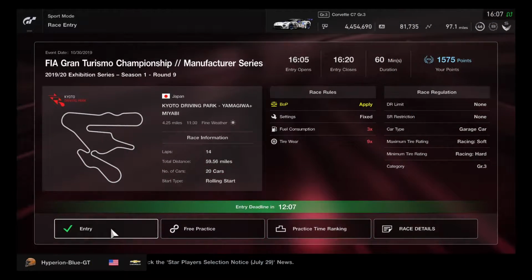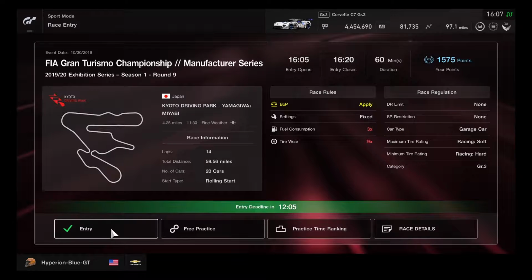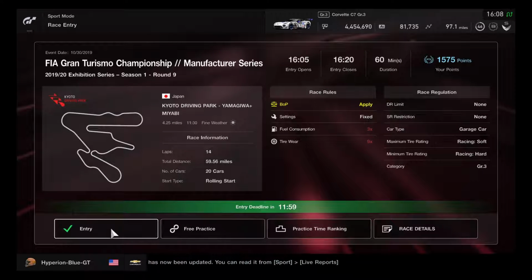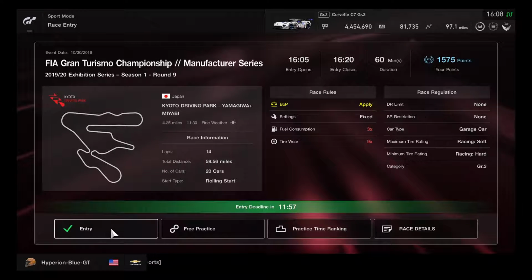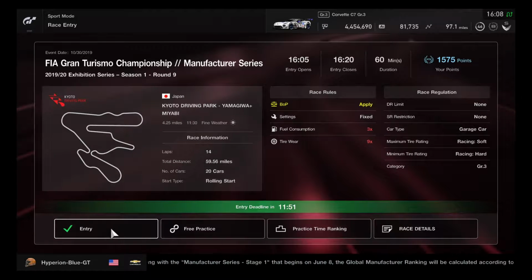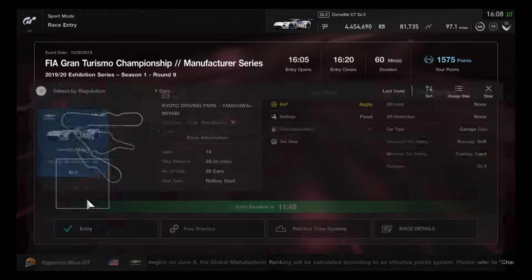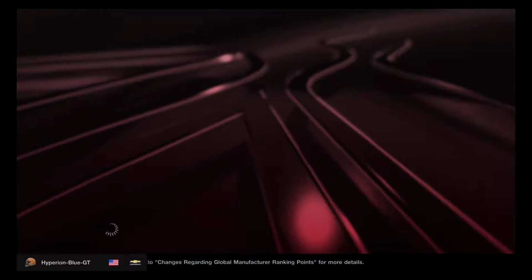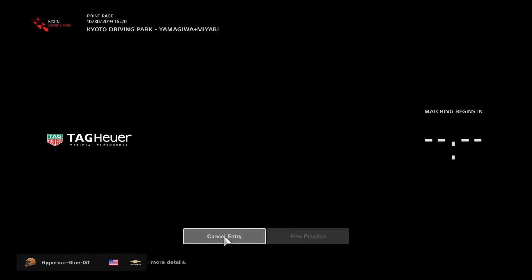This is Hyperion-Blue-GT. It's time to get ready for round 9 of the 2019-20 exhibition series on the manufacturer series on Gran Turismo Sport. Now racing in on Kyoto Driving Park, Yamagiwa+Miyabi for 14 laps. So we'll be able to race by using Group 3 category for today. So let's go and get started and let's begin. So this we might be able to have a good clean race.